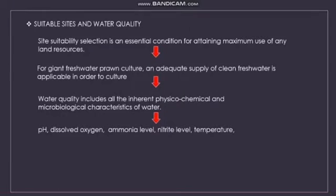As for sustainable sites and water quality, site selection for sustainability is an essential condition for attaining maximum use of any land resources. Giant freshwater prawn culture requires an adequate supply of clean fresh water. The water quality includes all the inherent physical, chemical, and microbiological characteristics of water.